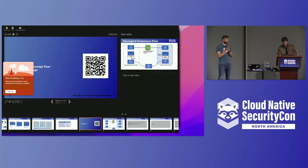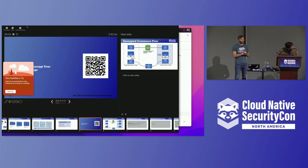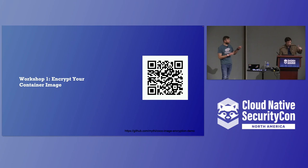So we have three demos today. The first one, which is about these encrypted containers, is the one that, if you are interested in doing hands-on work yourself to follow along, is the part where you can participate. We have this QR code which takes you to one of these repositories I created for this demo, and the link is also shown on the slides in black. So apologies for the color, but it's there.